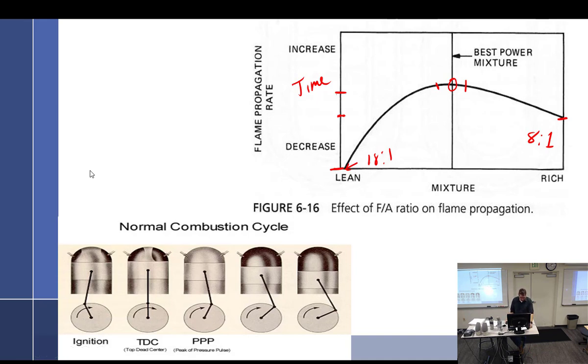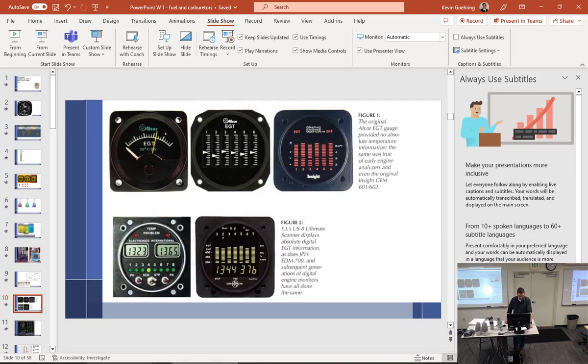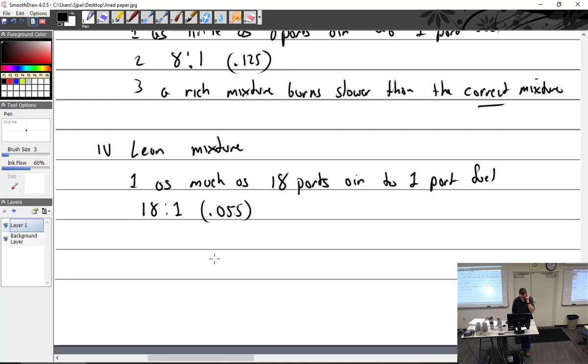So, all right. What else I got here? Oh, yeah. Oops. I'll discard. Didn't mean to do that, but all right. All right, lean mixture. 18-1. And let me see. Lean mixtures burn very slow. Or have the capability to burn very slow. Because like I said, just a little bit lean isn't really that slow. It's the same as a little bit rich. A lot lean burns a lot slower than a little lean.